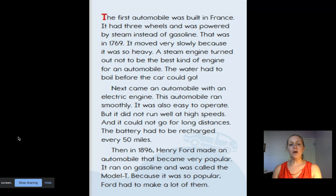Next came an automobile with an electric engine. This automobile ran smoothly. It was also easy to operate, but it did not run well at high speeds, and it could not go for long distances. The battery had to be recharged every 50 miles.